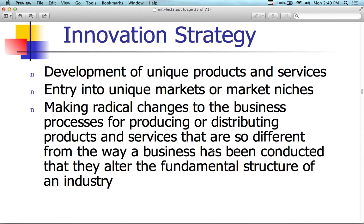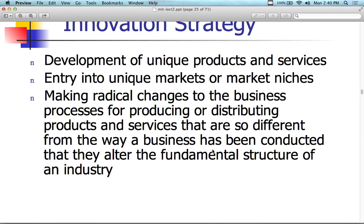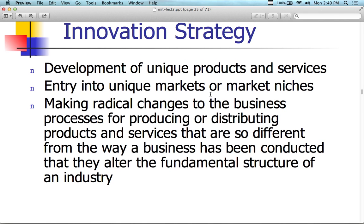None of these things would work without power. So, anyway, point taken. Entry into unique markets and market niches. Well, that's what Apple did. They're still most of their profit. Apple's not a computer company. They're not even an iPhone manufacturer. They're a content provider. Their iTunes gives them more than 40% of their gross revenue. So they make all of their money off of iTunes by selling you a movie or a song or something. That's where they make most of their money.